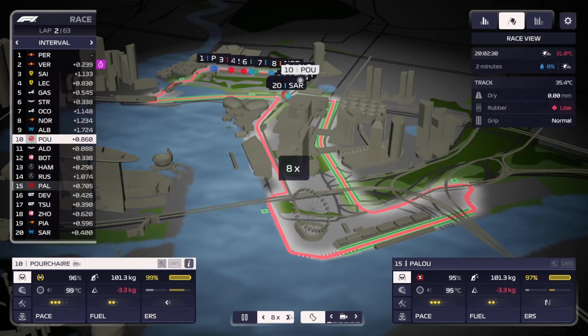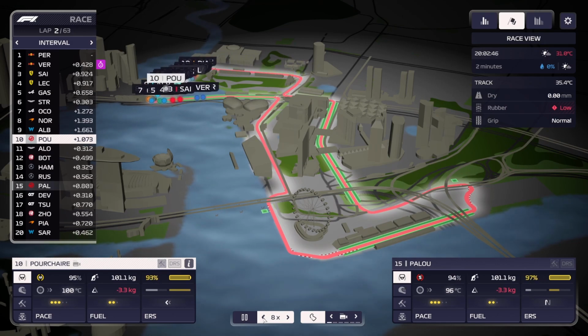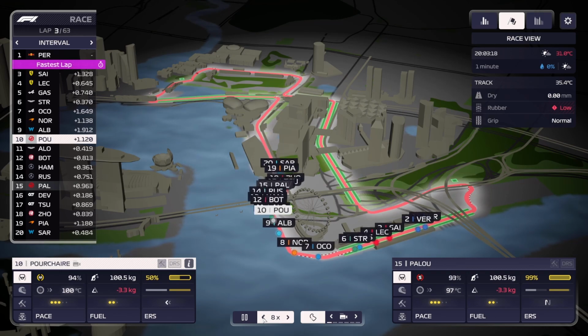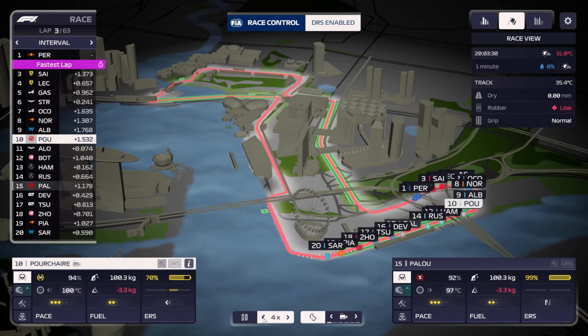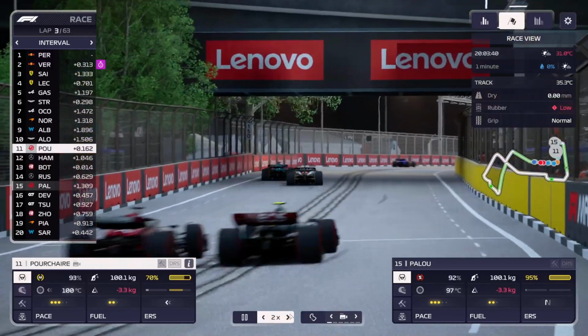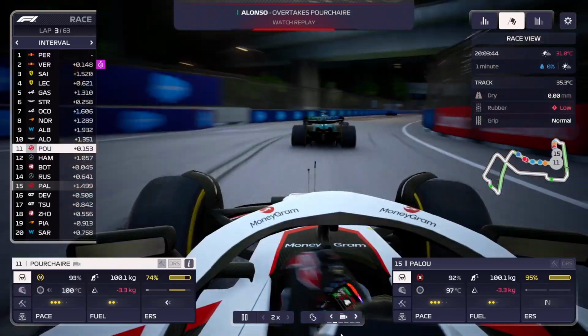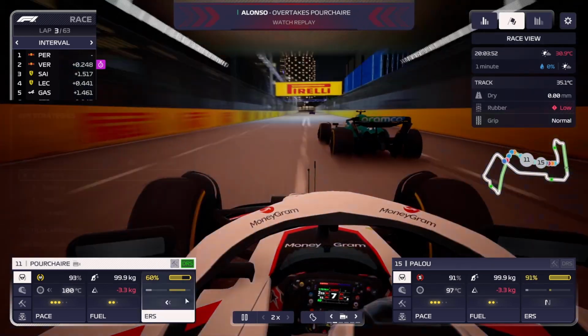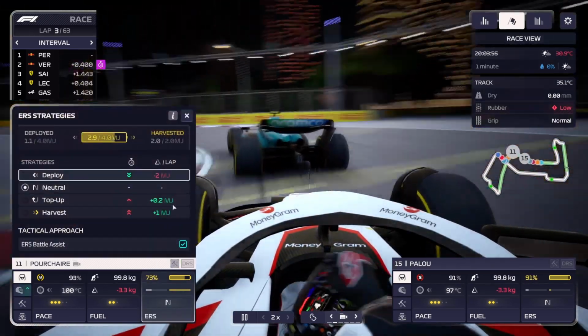Alright, we're going to go to late time speed here. Fast forward until we see DRS enabled. See if we can get Porsche to stick into that DRS, but I don't think he's going to be able to. We're going to have it behind Alonso, which might be a smart idea just to have him sit in neutral.